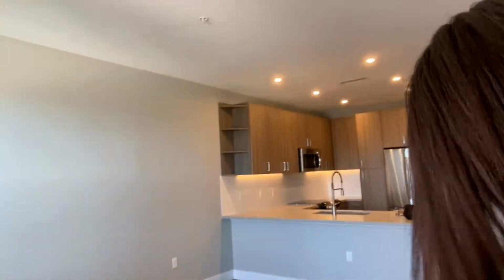However, you do have a bigger spot for your bar. You could probably fit three or four bar stools here. And then this was really cool. They have a little feature where you can kind of put stuff. And then your living room is pretty big.